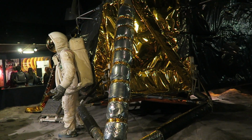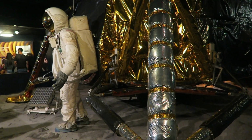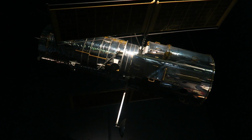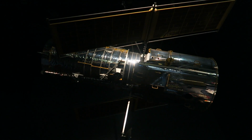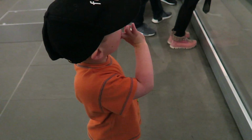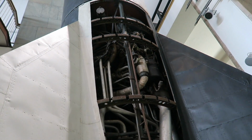That is an astronaut. That's his spacesuit. That's what people wear when they want to go out in space. Hubble Space Telescope. And that's smaller than I thought it would be. No, nobody drives it, Jasper. This one's driven by computers. This is a V2 rocket here. Wow. That was pretty complicated, even for then.